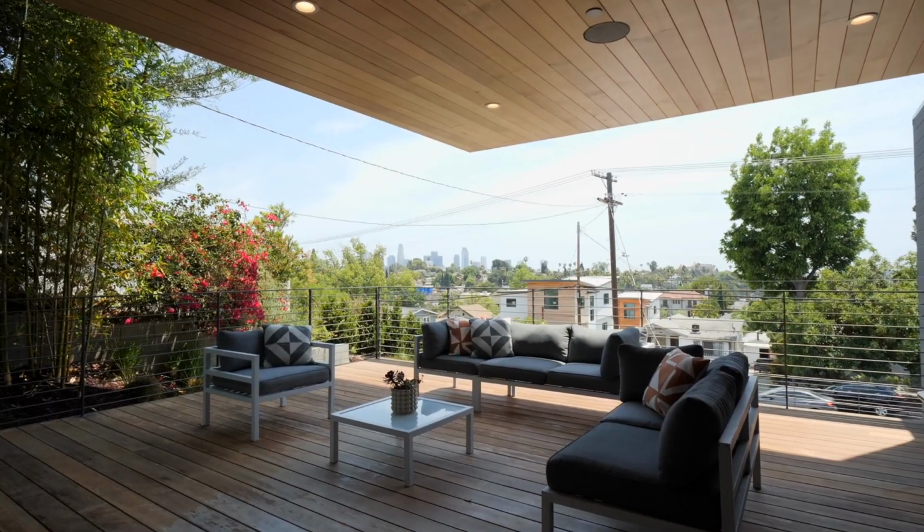Contemporary vibe inside and out, views of the city in the front with a deck.